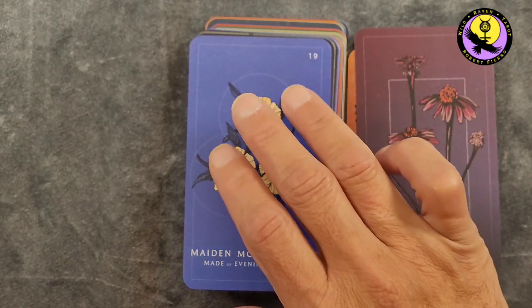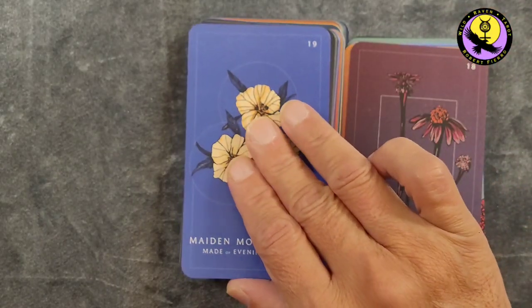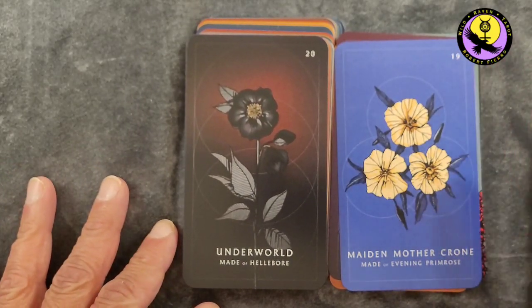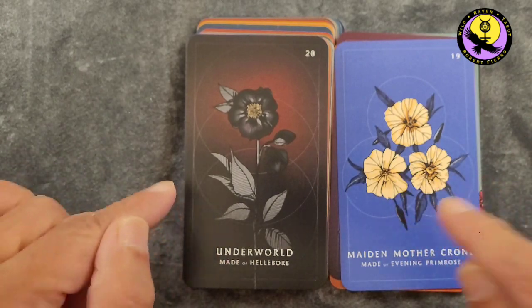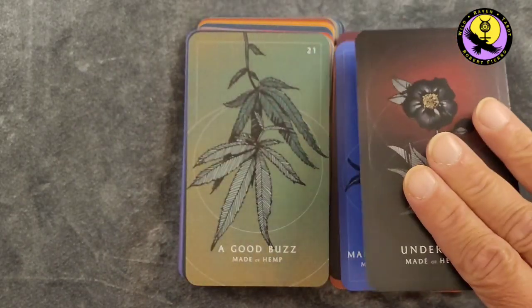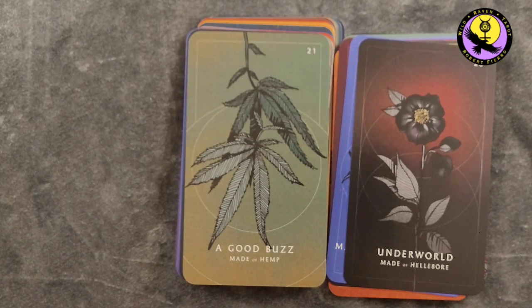Oh, I need to... No, I'm not going to peek. I was going to see how many cards are in here. Underworld, made of hellebore. Dude, no matter what your vibe, this deck seems to be covering all bases. I don't like decks that are too cutesy-whoopsy. This is not a cutesy-whoopsy deck.